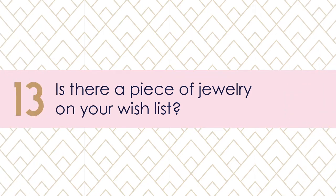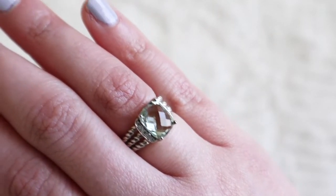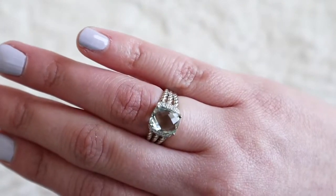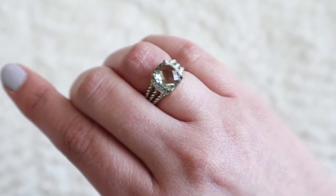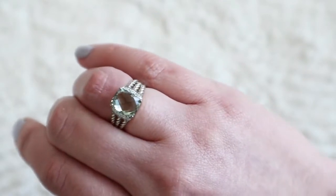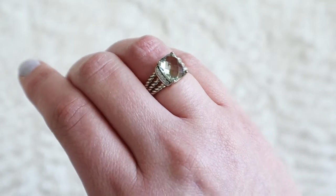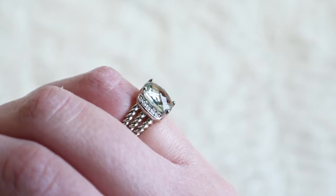13. Is there a piece of jewelry on your wish list? Yes, and I already got it. I had been wanting this ring from David Yurman for a long time, and I had it on my wish list for years. Two Christmases ago, my husband got this for me, and I was so surprised and so excited about it. It was just one of those things that I knew I was never going to buy myself.